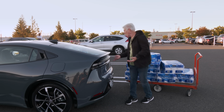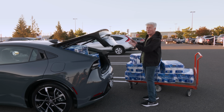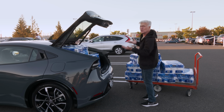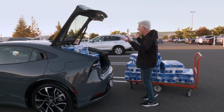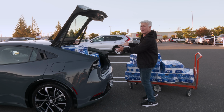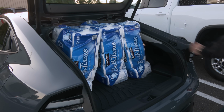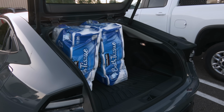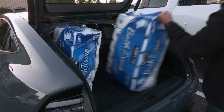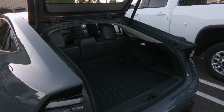Yes, I have profiled both the regular Prius and the Prime before, but always at events, and I can't do the TP trunk test there. And I was curious because the trunk is smaller than the previous generation. FYI, both powertrains have the same cargo space, just over 20 cubic feet with the seats up. That's 4 packs of softness and absorbency, the same as the 4th generation Prime.